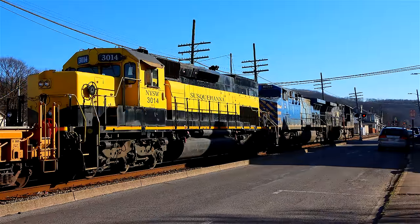The third unit is the reason that we're in Sunbury today. Number 3014 is an ex-Southern Pacific EMD SD40T-2 tunnel motor locomotive. The tunnel motors were originally modified SD45s that were built specifically for the SP, with the SD40 models coming shortly after. After the Union Pacific takeover of the SP in 1996, the tunnel motors were retired, sold off, and scattered throughout America, with some making their way to the New York, Susquehanna, and Western.